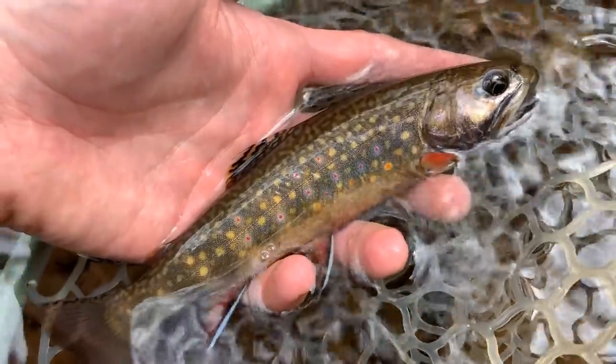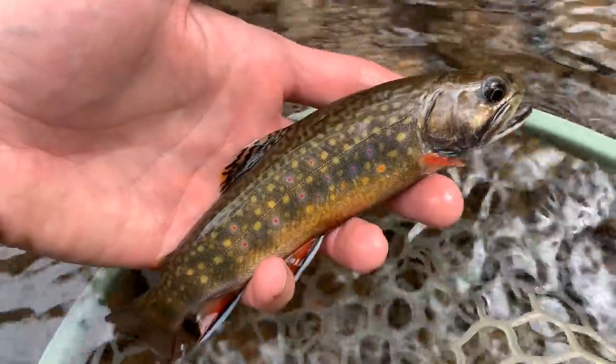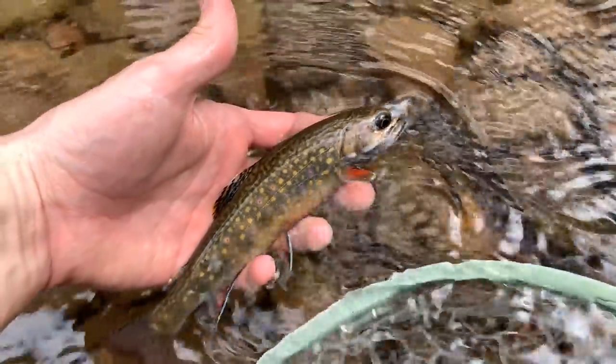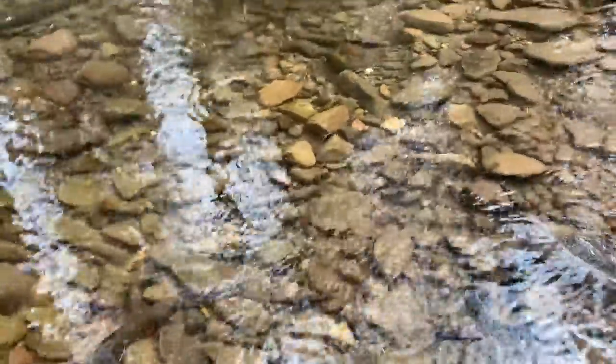That was a beautiful take. That fish came out from underneath that little root system and hammered that wolf pattern. That was probably the best take I had today. Just really pretty. It was laying right over there.